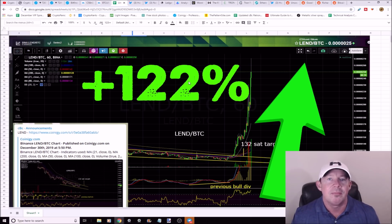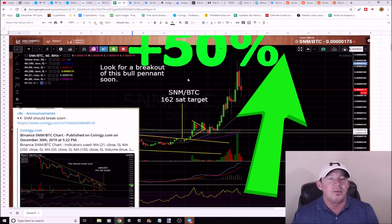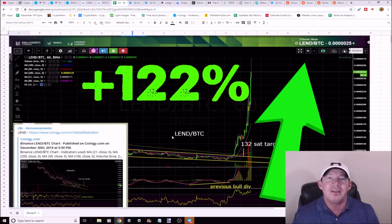122% gains, max gains out of Lend. Enormous. Imagine if Bitcoin went up 122% in a day. People overlook these altcoins, but I'm telling you, when they pop, they run hard. S&M, again, it was up 12% yesterday when I talked to you about it. It's now run up 50%. And again, this was just posted on the 30th. Between these two, 172% gains.